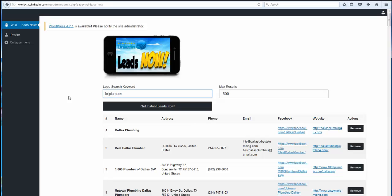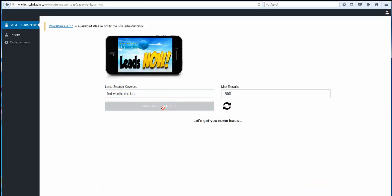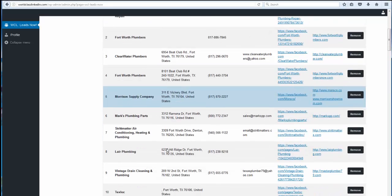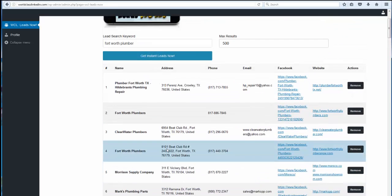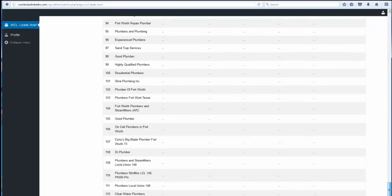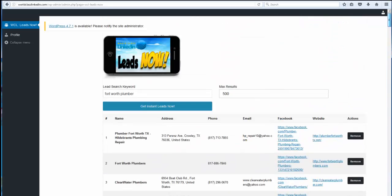So here's a good example. So let's say Fort Worth plumber. Fort Worth is a suburb of Dallas, so we do Fort Worth plumber. We're going to get a bunch of different results from that as well. So even more results. You see how many we get on that. Looks like we're getting about 112 or so.